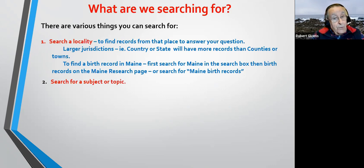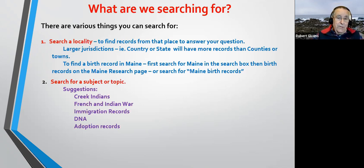You can also search, though, by topics or subjects if you're interested in something else. I just threw some examples like Creek Indians or French and Indian War, immigration records, DNA, adoption. There's all kinds of topics that are also included in the wiki that aren't necessarily location-specific topics. But you can go to these topics and they will also provide you with ways to find information and records and probably direct you back to some of the location pages.